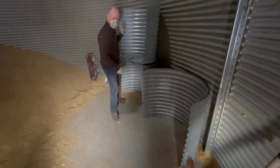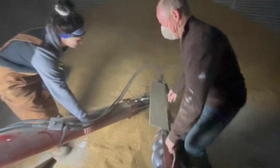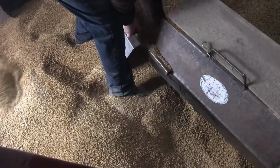So it came up pretty easy, and we're just putting it against that wall. And now we're gonna be able to put the bin sweep fully around that side and get all of that. So we're just moving the auger further in, and it came apart. So we'll just put this back together.